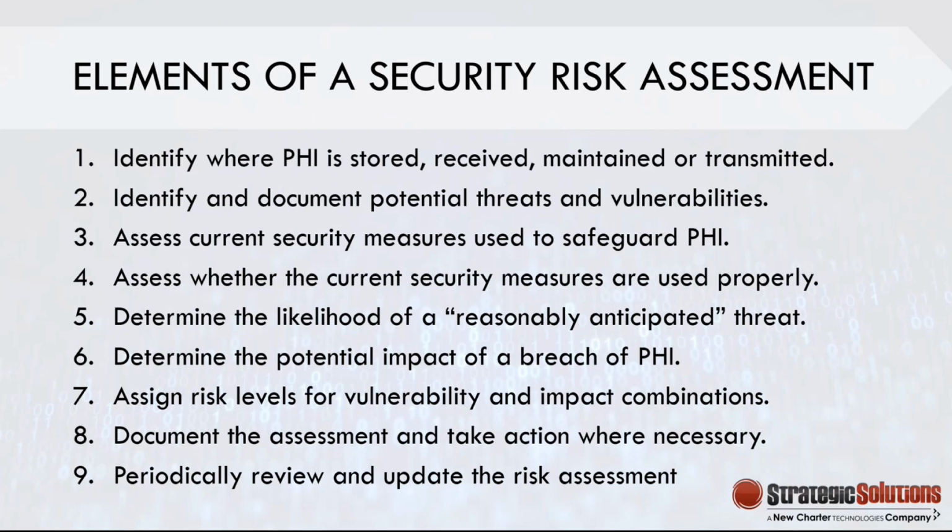Then we need to determine the likelihood of a reasonably anticipated threat. So we need to determine the probability of a threat affecting our business. Once we know the probability, we also want to look at the potential impact each of these identified threats could have to the business and the threat of breach of our patient information. Once we know that, we're assigning risk levels to the vulnerability and impact combinations. We're documenting the assessment. We're taking action where we're mitigating those risks.